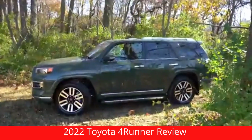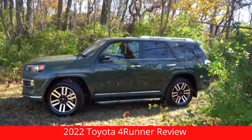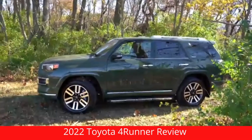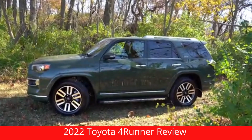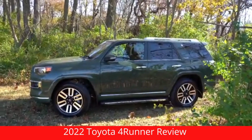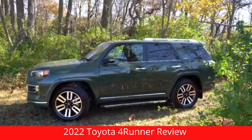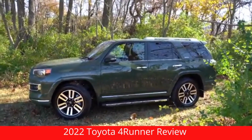All right, so now since we are around to this side, you guys can see roof rails coming standard for all trim levels across the board. Yakima cargo basket for the Trail Special Edition. TRD roof rack for the TRD Pro. Rear privacy glass, of course, coming standard for all trim levels across the board. And you do get some trim level badging found on that C pillar towards the back.